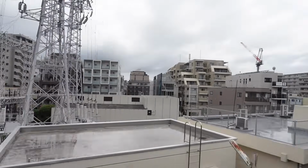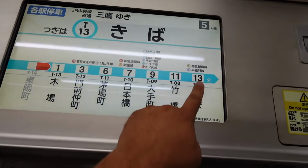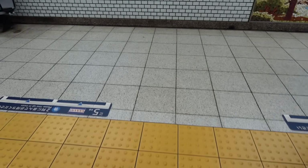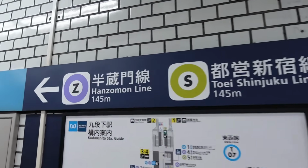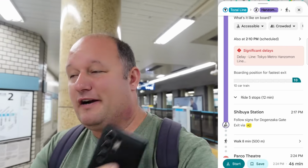The next stop is Nishikasai, T16. Alright, we just got off the Tozai line, and we are currently on our way over to the Hanzomon line. We got on a T17, getting off at T07. Easier way to do it, just know the T's and the Z's, right? We're going to get a Z06 and ride to Z01. So if you guys can see, sorry I put it over there. So that way it's a little easier to figure out where you're going.